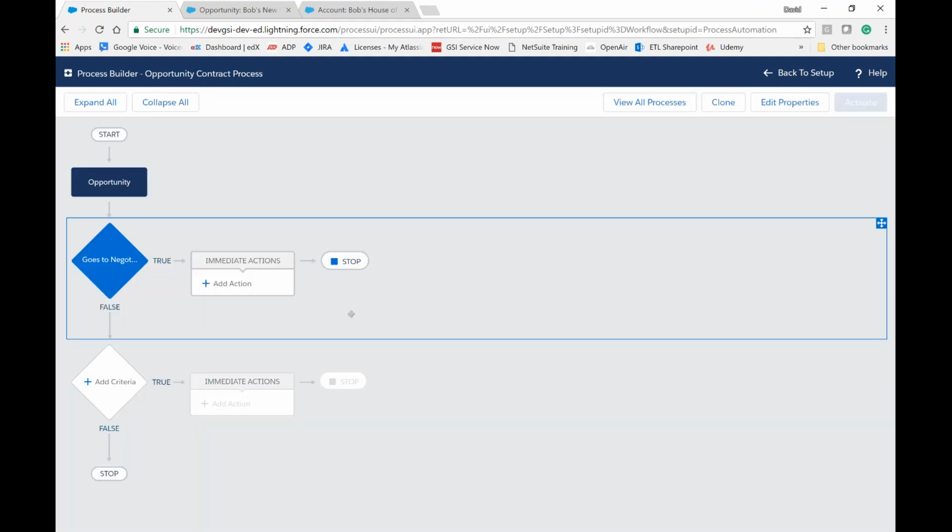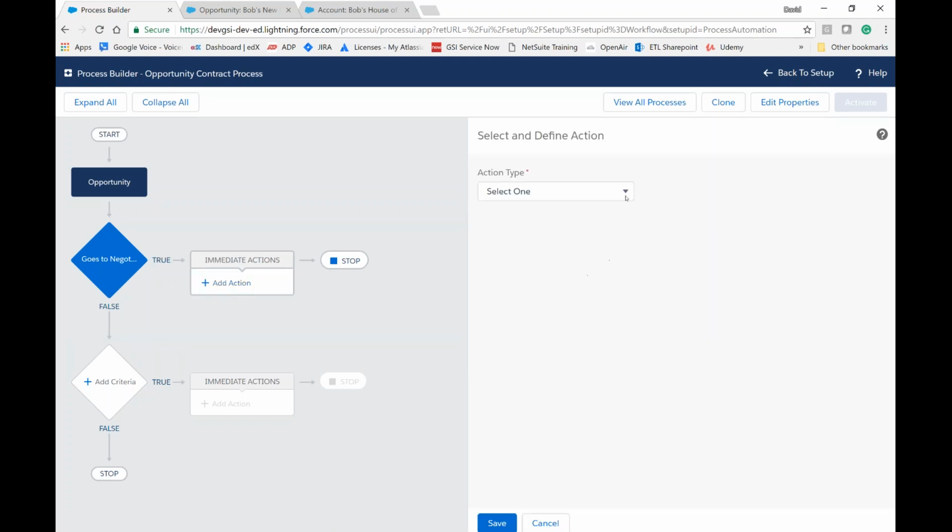And what we want to do is something that we can't do in standard workflow. We want to create a record. We're going to create a record in a different object when this hits this stage. Standard workflow, you cannot create records. So let's go in here and hit an immediate action. That immediate action is going to give us a list of things we can do.